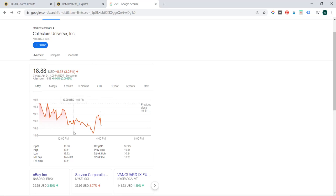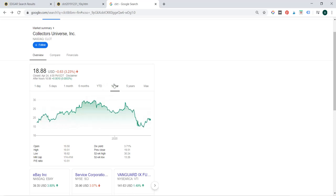So, just a few quick statistics about this company. Their market cap is 174 million, so very small. Dividend yield is 3.71%. Taking a look at the 1 year chart, they were trading at almost $30 not too long ago. During the crisis, it fell all the way down to around $13, $14 per share.